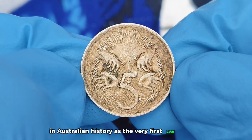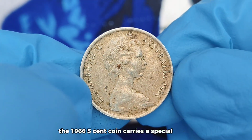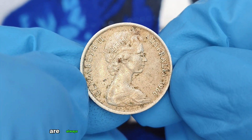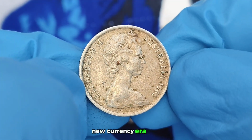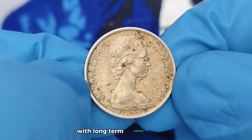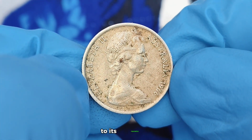As the very first year of issue, the 1966 5-cent coin carries a special status that later dates simply cannot match. First-year coins are always highly desirable in the collector world, and this one represents the birth of an entirely new currency era. That alone places it firmly in the category of coins with long-term collector appeal. The design of the coin adds even more strength to its reputation.